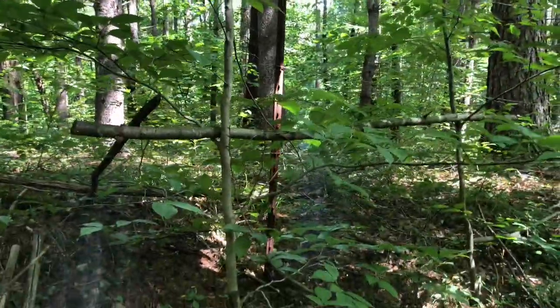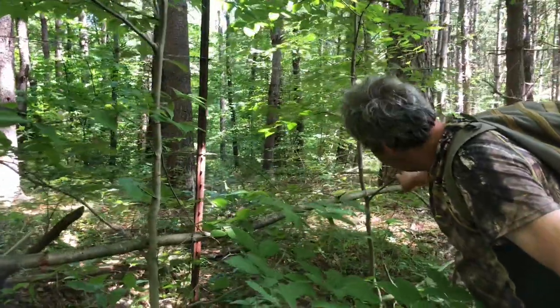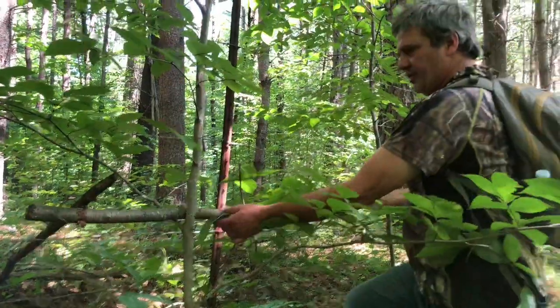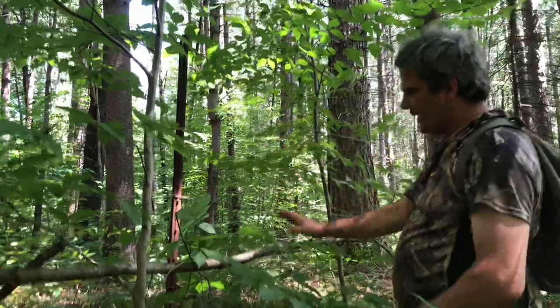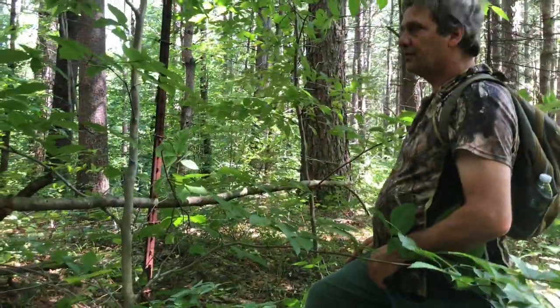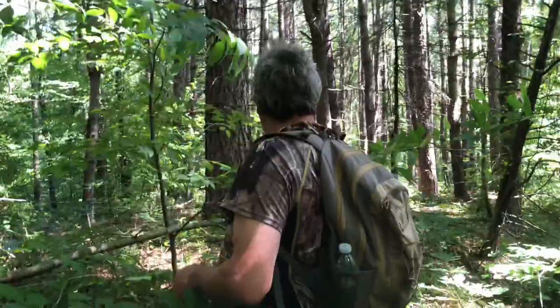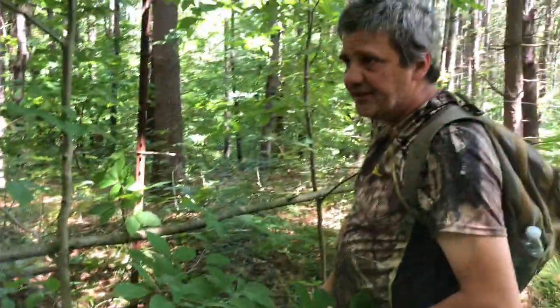Come across this thing here. Okay, held up by this branch, and then this one on the opposite side. Okay, like so. See that? Placed there. Barbed wire. I can't help but think this is saying watch out for this. By the way, I hate barbed wire in the woods. This is just gonna hurt deer, any number of animals. But this was placed there.